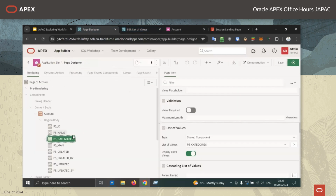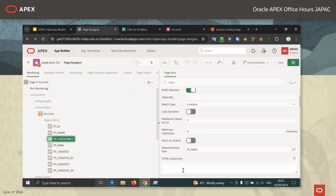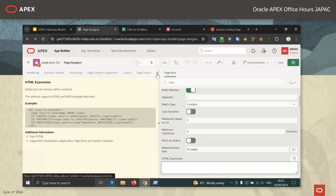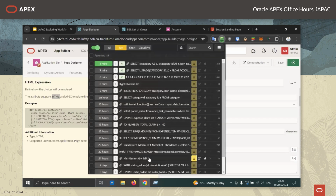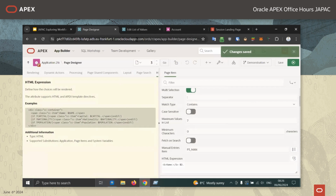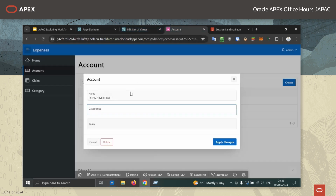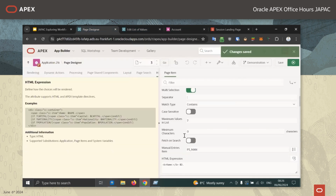What else haven't I showed you? I haven't showed you the HTML expression. So in the HTML expression, it says, look, define how choices are rendered. And here is something called template directives. So it supports HTML and template directives. So here's some HTML. Here's some bolds. So it bolds the name and then uses the D, which is my display value. So yeah, supports HTML with the bold.